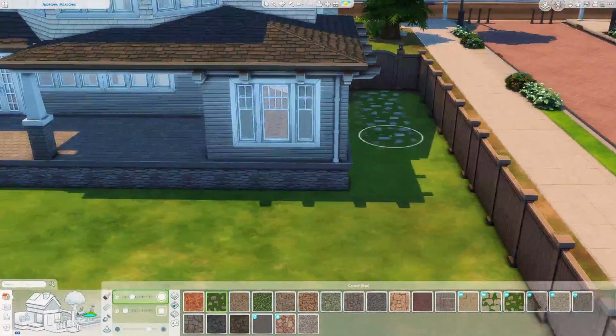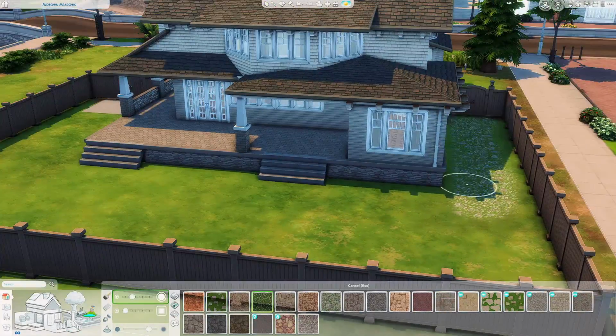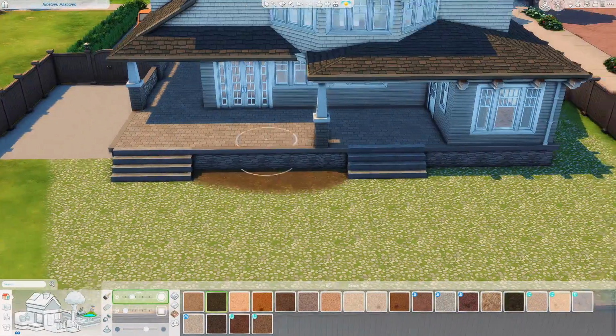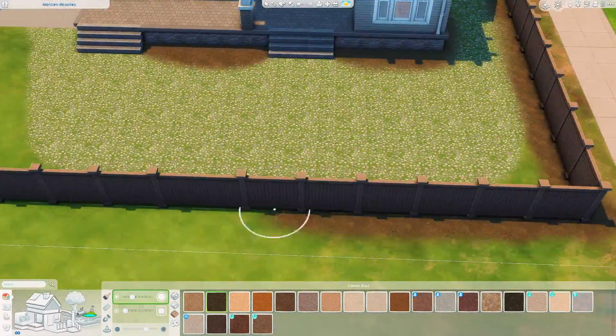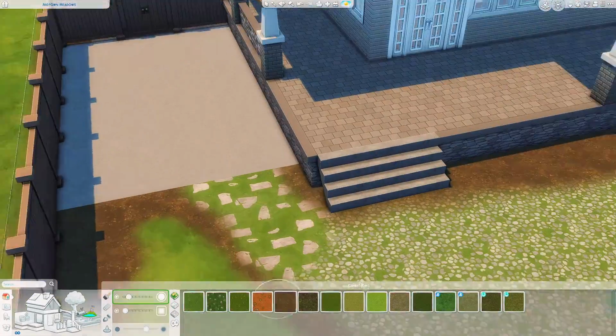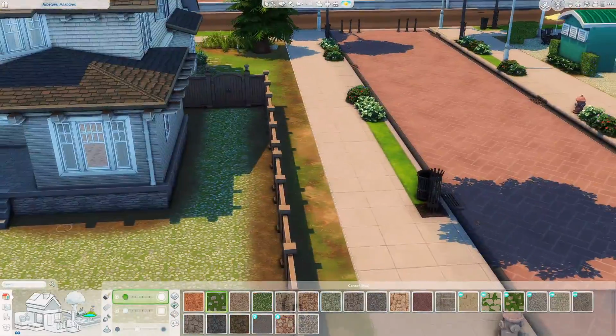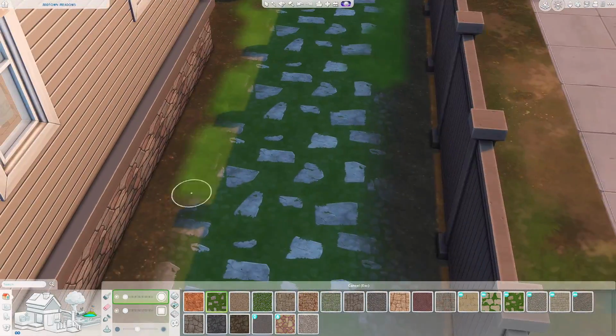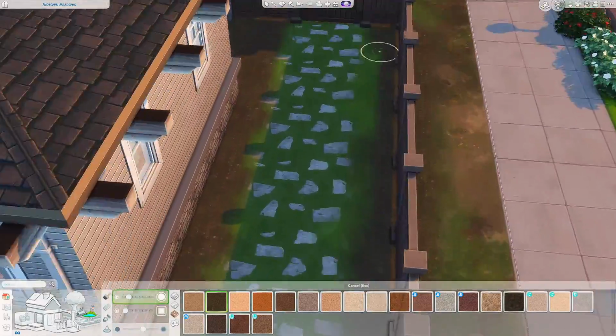I love this house. I really, really can't say it enough. I had so much fun building it. The shape of it is very unique, and it's so good. I hope you agree. We're already working on the backyard now, and that's where I'm going to be putting in the giant pool. I think it was either Growing Together, I'm pretty sure.